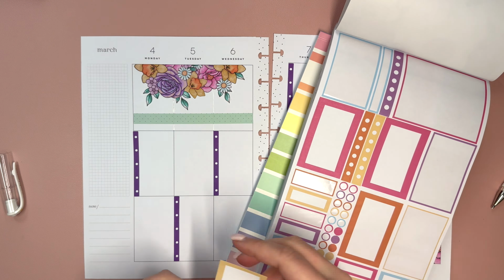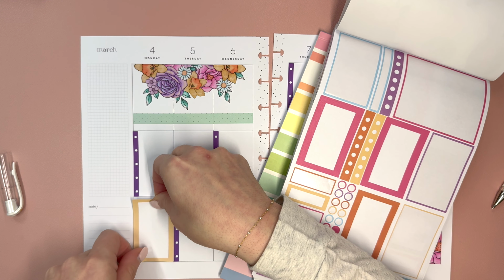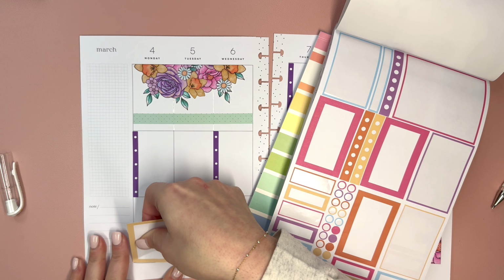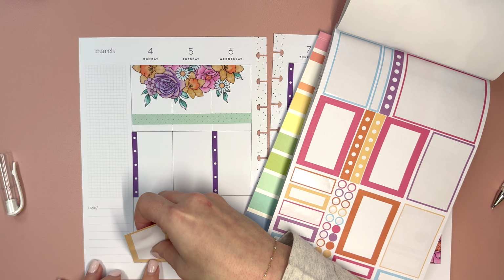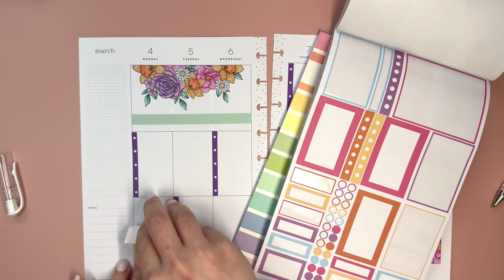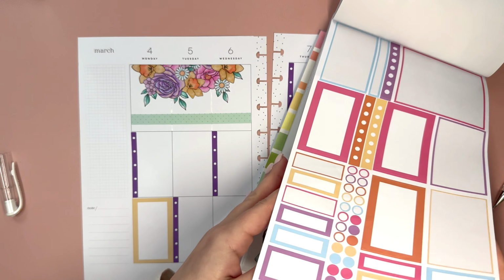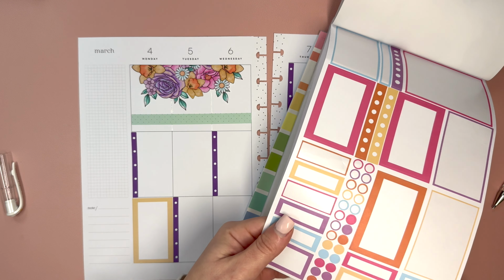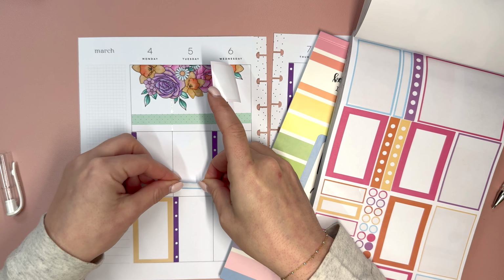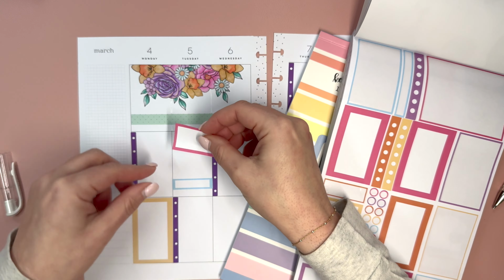Now, Monday, March 4th is going to be a big day for me. I have something exciting happening. So I want to put this down with a nice big box to note that big thing. And then let's do some combination. So like Tuesday, I have a Patreon Zoom. So we're going to take this smaller blue box here. I can put the Zoom in there.